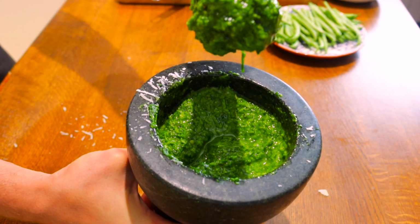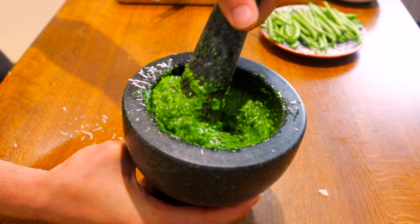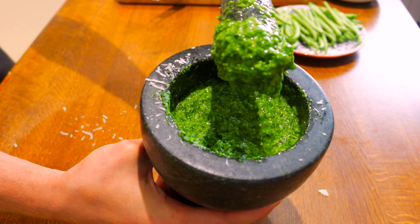For those of you who don't have a pestle or don't feel like doing an arms workout, you can throw all your ingredients in the blender and have your pesto ready in 30 seconds.